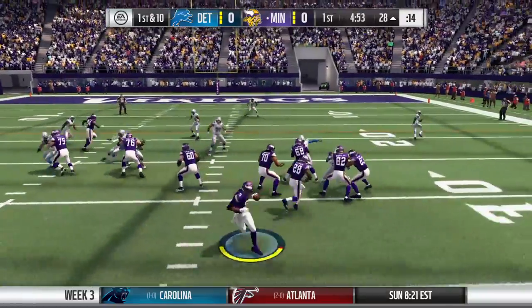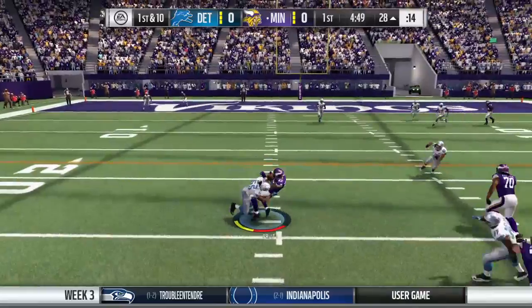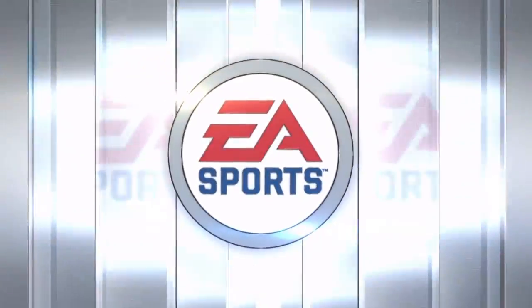Space. Now a play fake here on first down. And the grab made by the tight end Pruitt. 5 yards on the catch there, brings up second down.